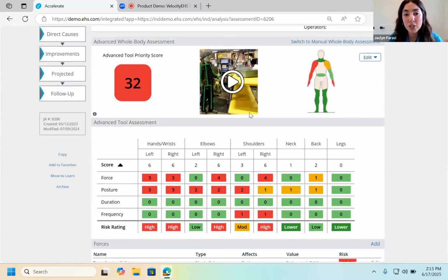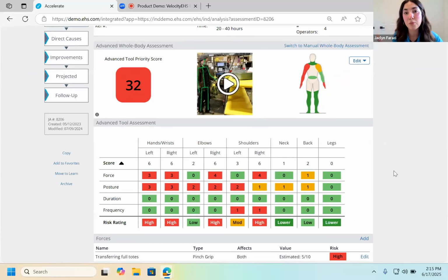So the reason you're given so much information in as little as a few minutes here is because we want teams to spend their valuable time identifying what to do when they have a high risk job, not spending hours to complete an assessment to say, yep, this job appears to be high risk. I knew it was high risk. I need to spend time coming up with a solution that works for this environment. That's what I need to be doing. So that's the idea behind the motion capture. And the other benefit is just accuracy and standardization and reducing that human error or subjectivity component.